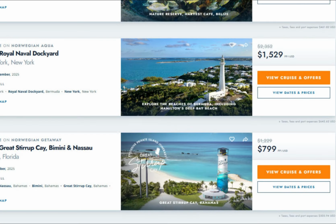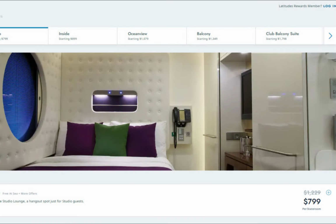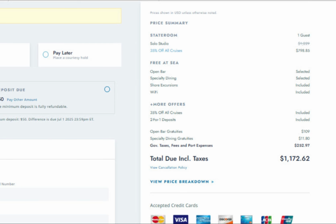Now let's quickly jump into our NCL sailings. For our NCL sailing, we're going to look at a 5-day on the Norwegian Getaway. This is also in October of 2025. We're going to look at first the Solo Studio cabin. As we price this out, again, just going right through and pricing it out, we have a total of $1,172.62. However, as we said before, the gratuities aren't included, so we're going to add on the gratuities just to make it a fair comparison across the board. Our gratuities happen to be $100 for this sailing.